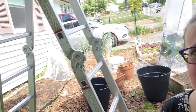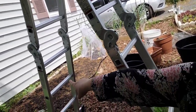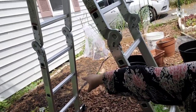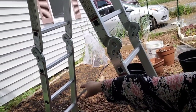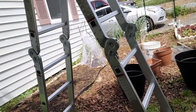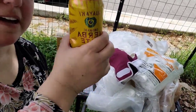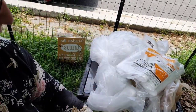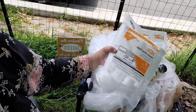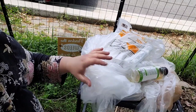And ignore the ladder. I had to go up in the tree to get something. But that over there is where they were coming out. And look how close that is to my vegetable bed. And so I have gone out to Home Depot, excuse my breakfast energy drink, and I bought some plastic drop cloths that I'm going to put down, and I took one out to see if it would be feasible.